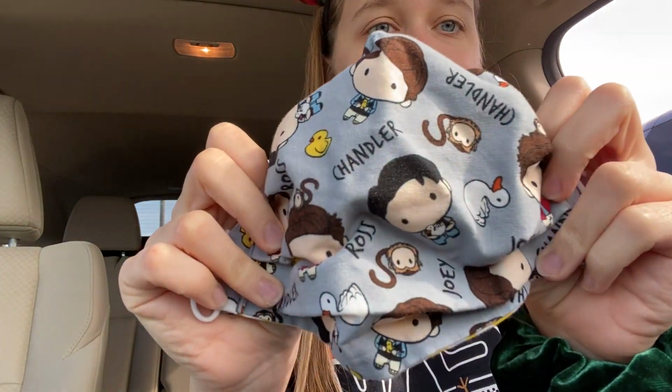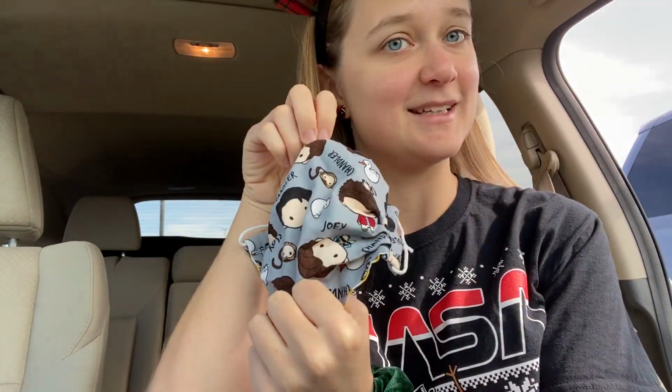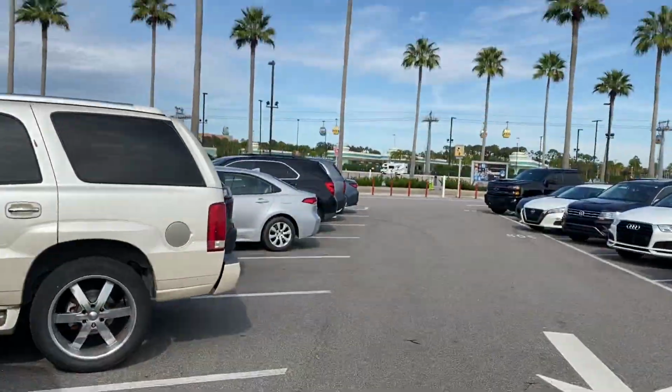I am sad though because I didn't even think to make a Christmas mask for this day, but today instead we are wearing our Friends inspired mask, which I am still excited about. I'm also excited because for Black Friday I got a new pair of Disney walking shoes, and today's gonna be my first day trying them out.